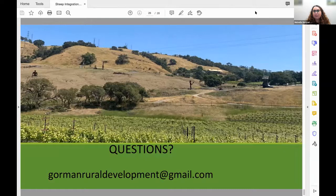And then do you have any information on grazing with geese? Geese? No, I don't. I'll look for that. There's another question that says, do you know of any shepherds that will service small vineyards in Mendocino County? Is there some type of directory or any consultants that can help get us started? Yeah, sure. My email is below, and I think Michelle can probably get me your contact as well, and I can send out a list of people in Sonoma and Mendocino that do service vineyards for grazing.